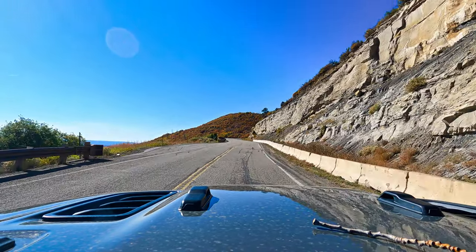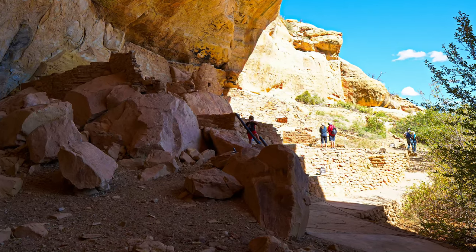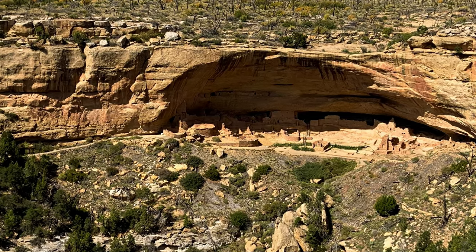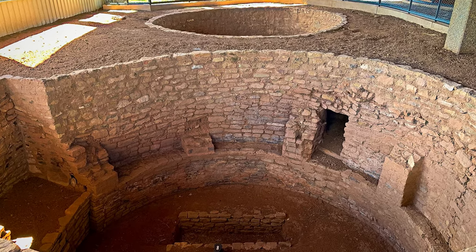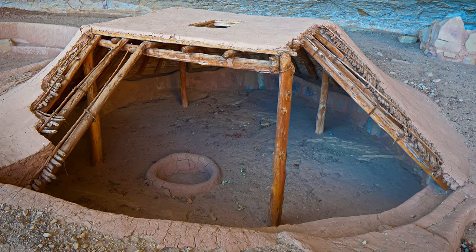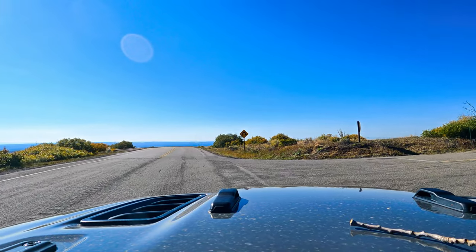Mesa Verde is the only national park in the United States created to protect cultural and historical sites rather than natural features. There are more than 4,000 archaeological sites and 600 cliff dwellings.